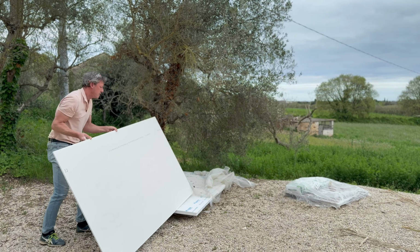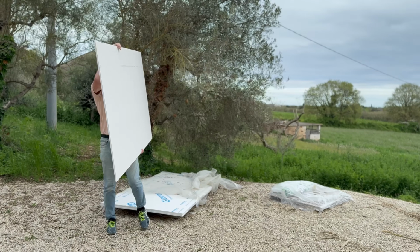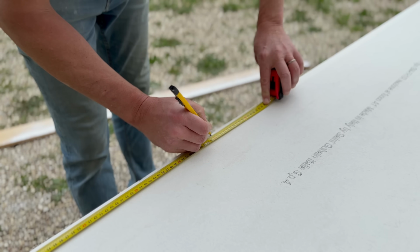After passing the quality check that took a long time, we were ready for the next step. We bought water-resistant board and had to cut it to size to create a countertop.